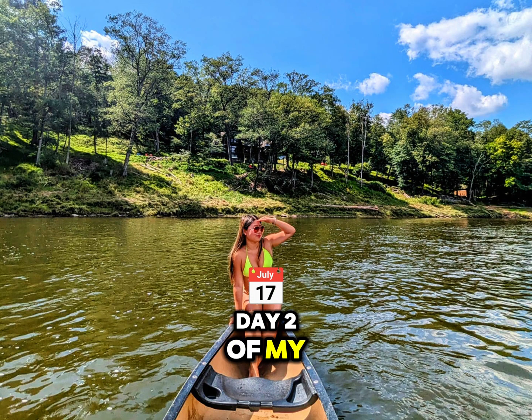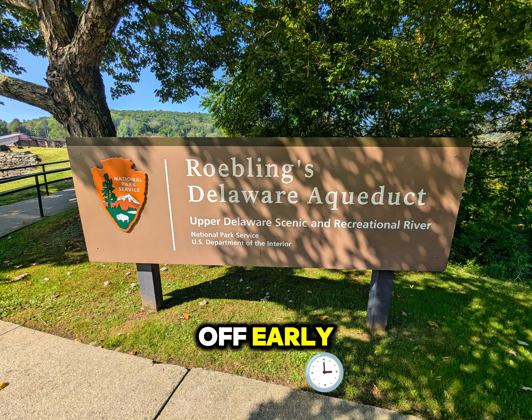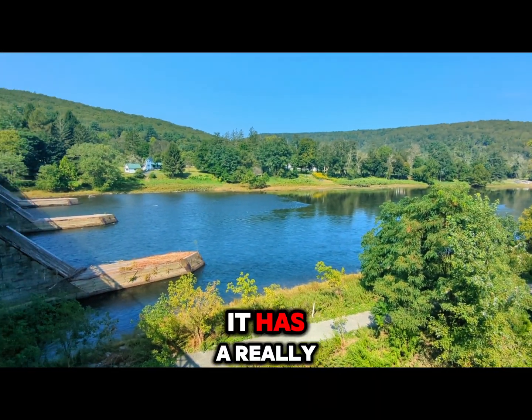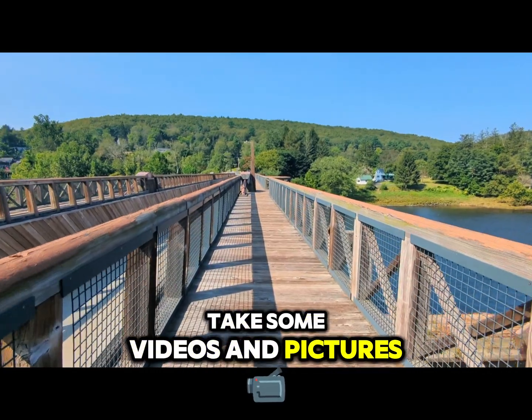Day 2 of my trip to the Poconos. We actually started our day off early. The first place we went to is this aqueduct. It has a really nice view, so we decided to take some videos and pictures.